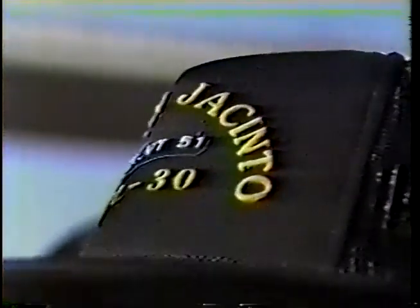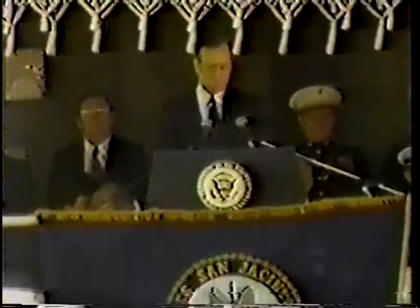Those who didn't make it home were represented by family. Frank Waters was here for his brother Tommy, who was killed overseas. And he was a roommate of our now Vice President George Bush. I feel a sense of enormous pride.